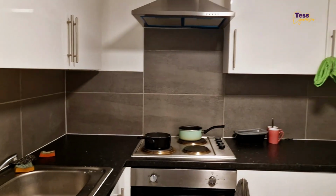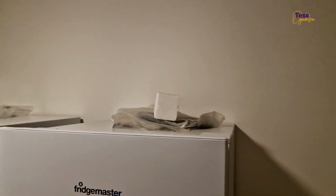So let's go. One thing that surprises me about this kitchen that I'll never understand is why they decided not to put a window in the kitchen. Of all places, I've lived in different homes and houses, and I have never encountered a kitchen without a window. This is my first. Like there's no window. Look around. No window.